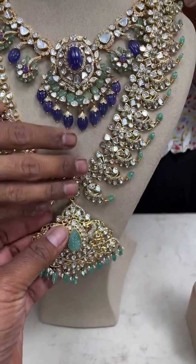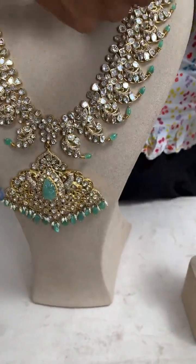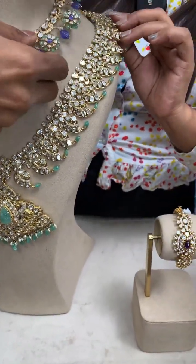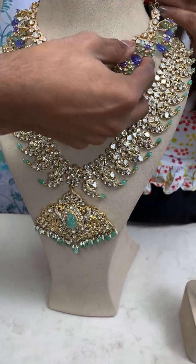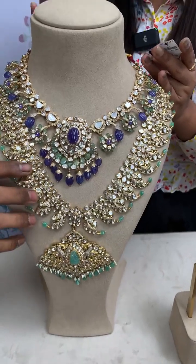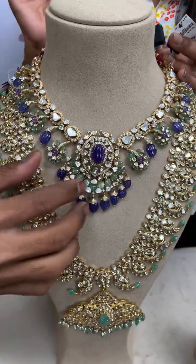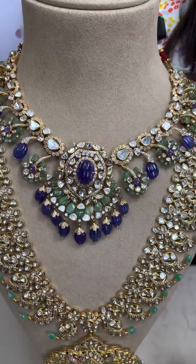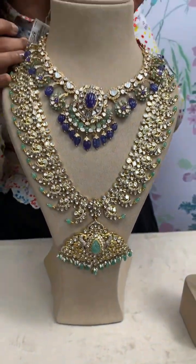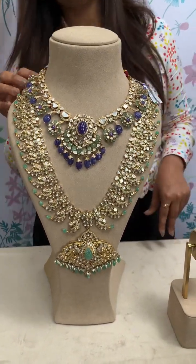So I will tell you the weight details. For the necklace, it's 14 carat gold, total weight 84.4 grams and net weight 58.5 grams. And for the haram, it's 18k gold, total weight 181.3 grams and net weight 162.6 grams.